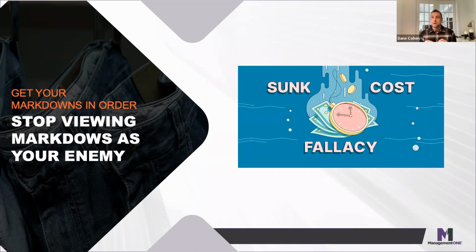Stop viewing markdowns as your enemy. And whoever gave the comment, my president didn't want a sale rack in my store, have them call me and we will give them a full chat about why markdowns are a tool in your business, not an enemy. It really all comes down to the idea of: stop valuing margin over cash.